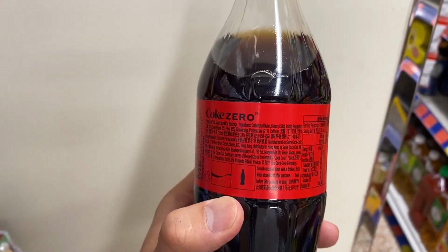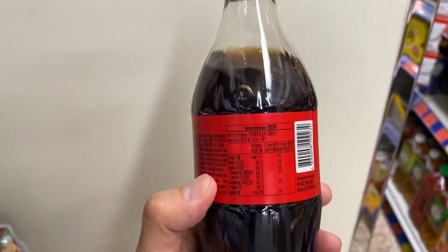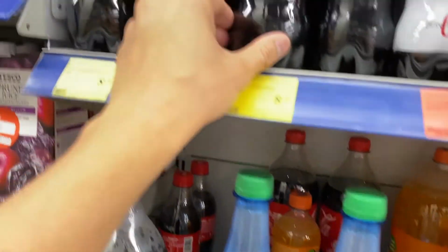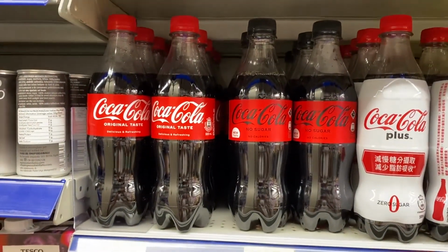However, it seems that this 338 exists in our body. Very interesting, huh? This acid exists naturally in the human body and in foods, but high amounts of this acid are found in colas, particularly brown carbonated drinks that are flavored with extracts of cola nuts. It's interesting to know that this acidity ingredient exists in our body.